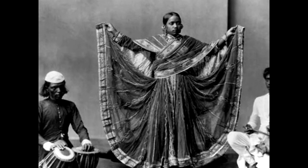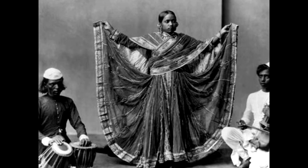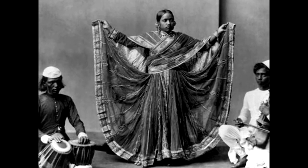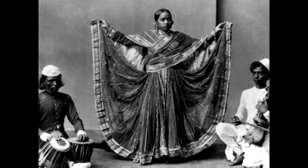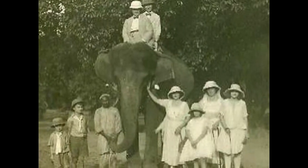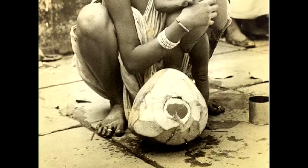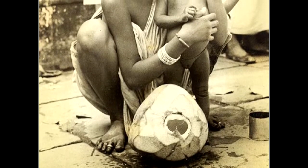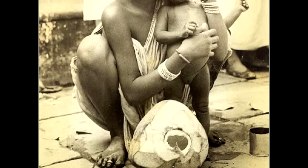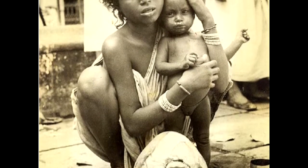You've had enough of colonial buildings. Let's move on to the people of Calcutta. Here's a 19th century photograph of a dancer. British visitors. An unwed, very young teenage mum. Not much more than 13, I think.